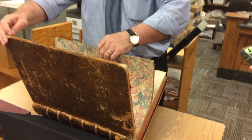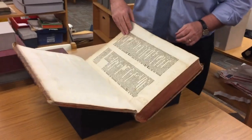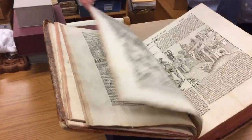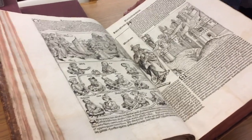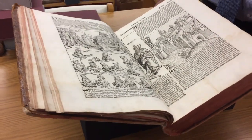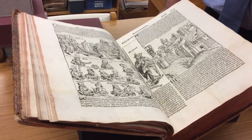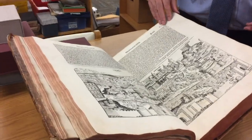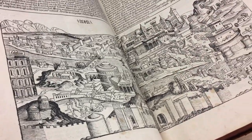And of course, this is from 1493, and it's essentially a history of the world. And printed, and then woodcuts in there as well. And what is covered in here are the histories of different cities, as well as the history of mankind. Rome. And this was printed in Nuremberg, Germany, and hence the Nuremberg Chronicle.